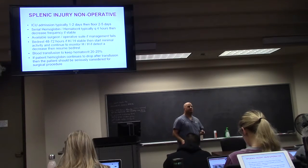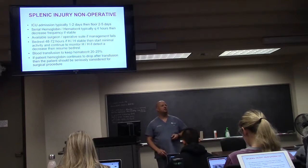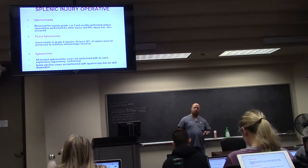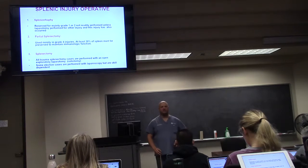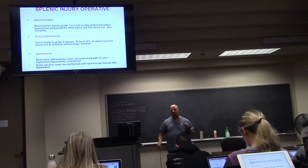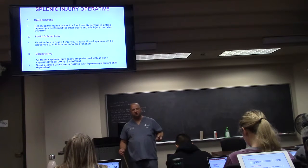Let's talk about admission for 2-3 days to the ICU. As long as they're stable, they move to the floor, bed rest for a couple days. Operative repair, splenorrhaphy, is for these little grade 1 or grade 2s. Those are typically reserved for people who have other intra-abdominal injuries and also have a splenic laceration, so you put in a little repair of the spleen. They can do a partial splenectomy. You have to maintain at least 30% of your spleen to retain immunologic function. So you can do a partial splenectomy and obviously a total splenectomy.